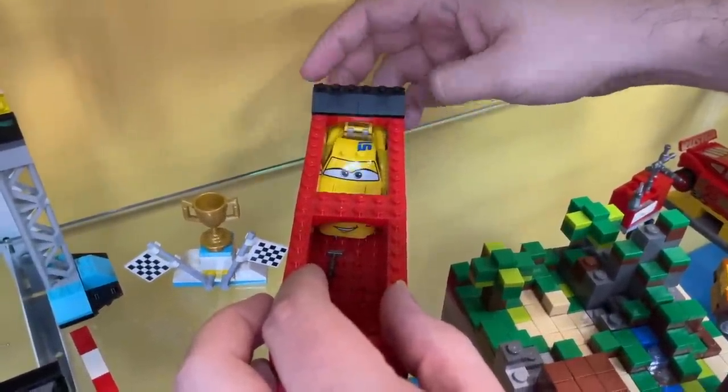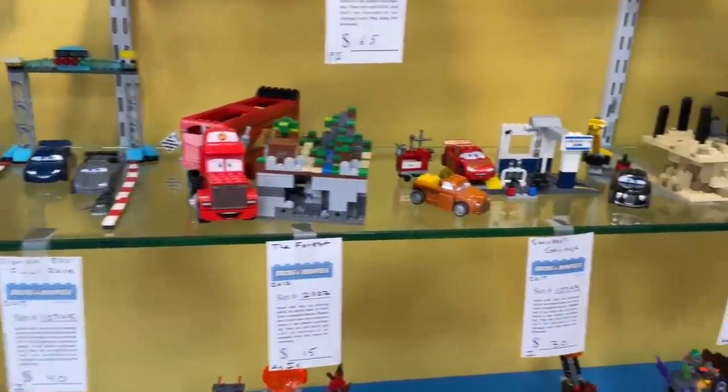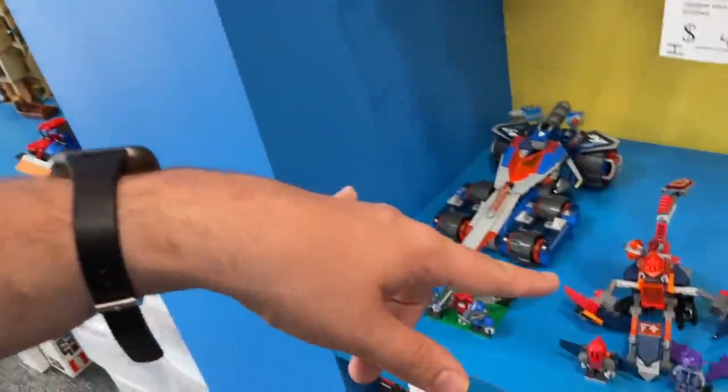You can. Oh, that's cool. I might pick these up today. That's so cool. Another one, Smokey's Garage. Oh, I love it. So what's really cool is I've been keeping my eyes on these Nexo Knights.